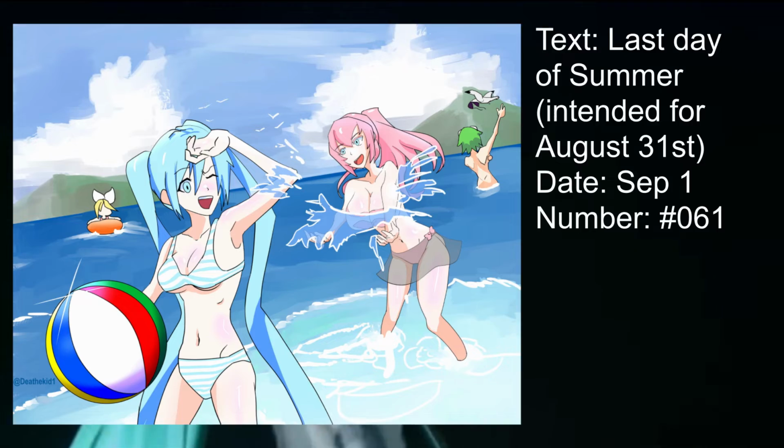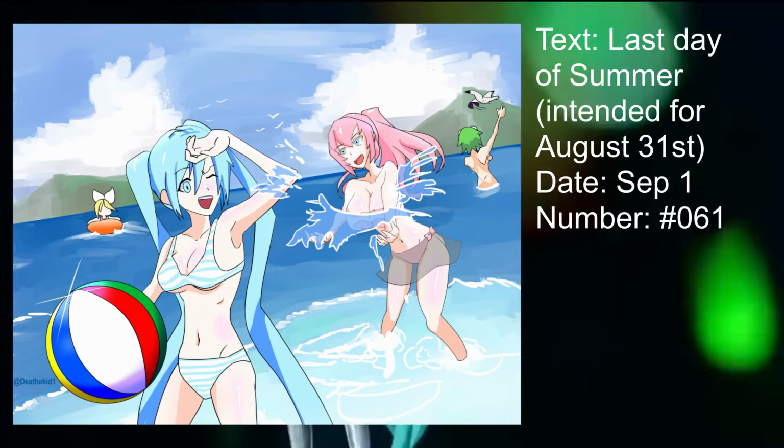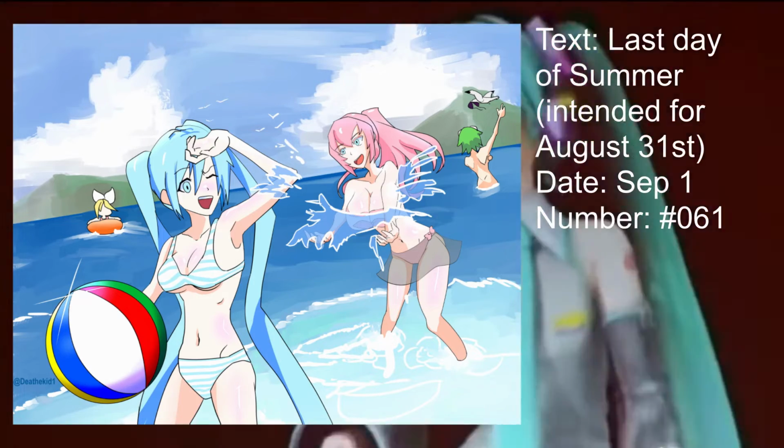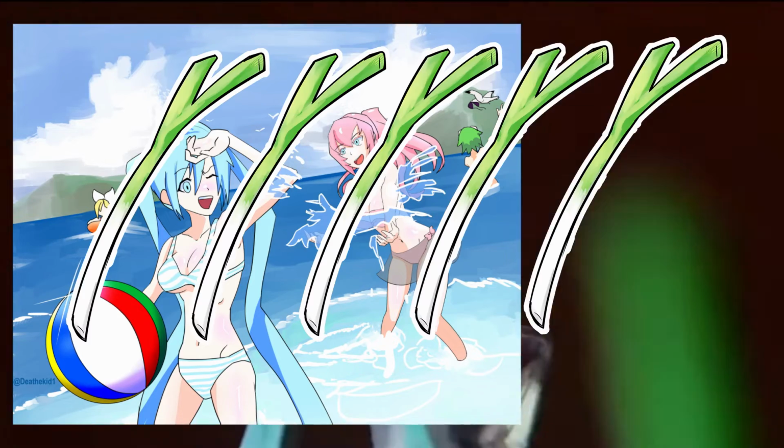The colors are very soft, soft to the palette. I try to spend a lot of time changing the hair colors of Miku to make it feel nice and special. In this case, this one is also very good. I do love this image, 5 out of 5.